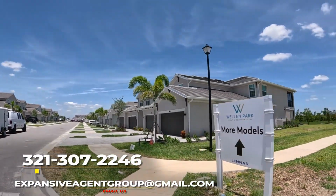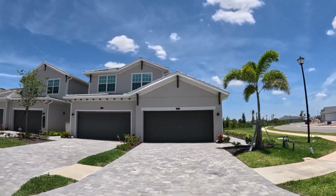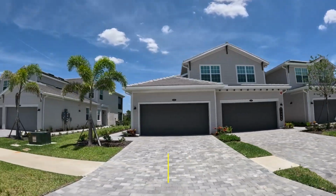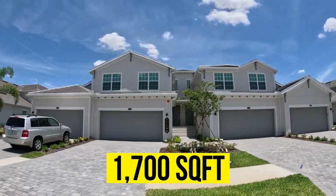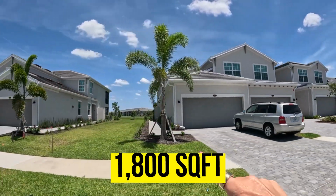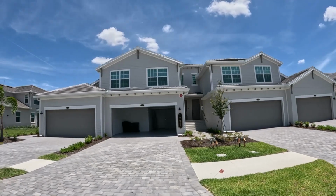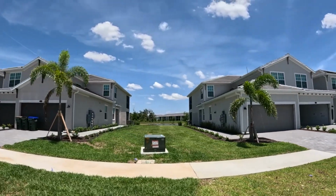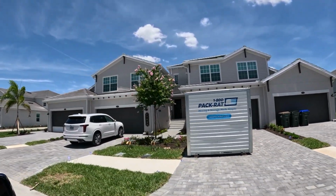Now, these coach homes, this is what I wanted to show you. These coach homes are all being built with a golf membership. So super cute, these coach homes. I really like them. They range from $400,000 to $421,000. They're about 1,700 to 1,800 square feet. The entryway is on the side there, and they have a 2-car garage. They're really cute homes. You've got to see the lanai on the back. And they all come with white cabinets, like Richard was saying.